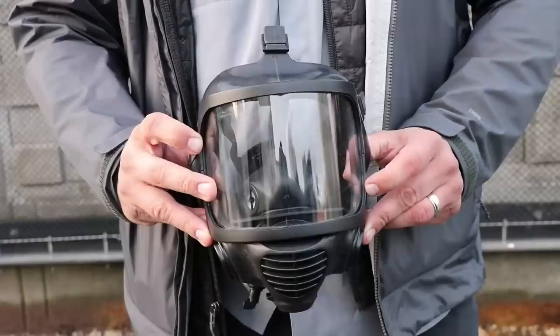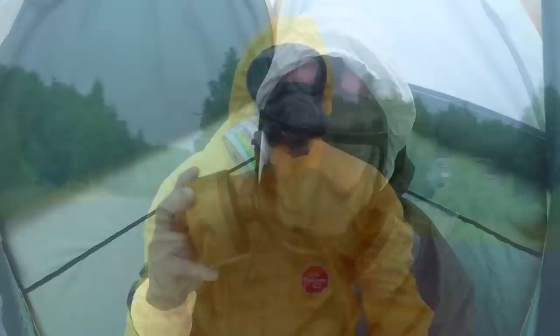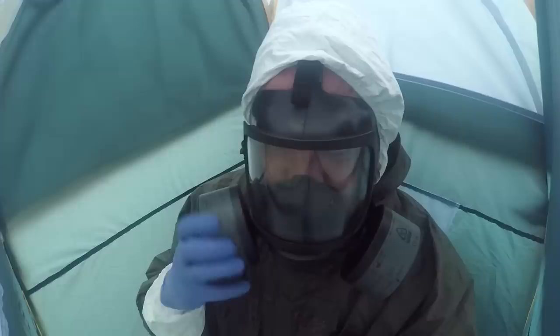Let's start going through the pros and cons now, starting off first with the pros. The first pro is that this is a military-grade mask, which is awesome. It's been manufactured with those standards in mind, and it's specified for NBC use. I also like the double filter support, so using two filters lowers the resistance and makes it easier to breathe. You could also change out one filter while the other one is still connected.